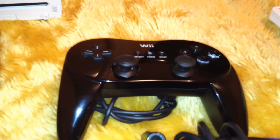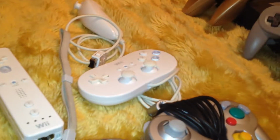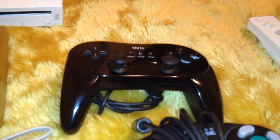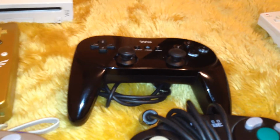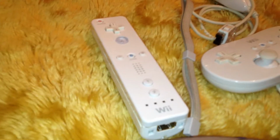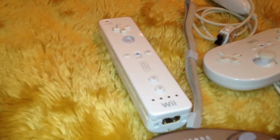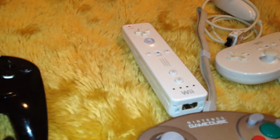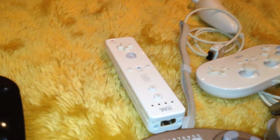Classic Controller Pro. Gotta say, it's 10 times better than the original Classic Controller. The feel of it is just outstanding, especially for Nintendo 64 games. No problems with that, actually. The original Wii controller, standard, does the job, but doesn't have Wii Motion Plus. You actually need an adapter to run the Wii Motion Plus for games like Wii Sports Resort and Skyward Sword.